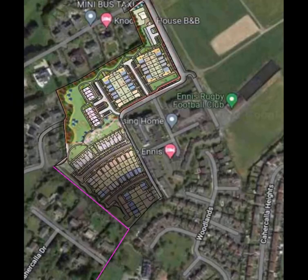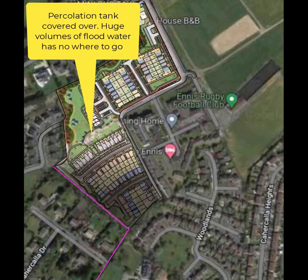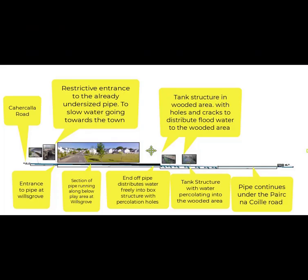The floodwater is now pushing up against the proposed garden walls here. If new development takes place, the tank and percolation holes no longer distribute floodwater in the wooded area. How will this affect modelling? Same scenario, 1 cubic metre per second, no blockage.